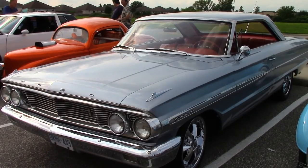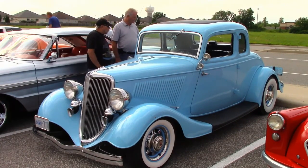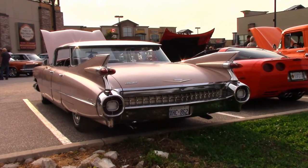There's Dave's '64 Ford Fastback. This was a $200 garage find. Some work required, but it was in pretty good shape when found. And there's Jerry and Pete checking out this stylish '34 Ford. Throughout this video, we'll talk with car owners to get some background into their cars.